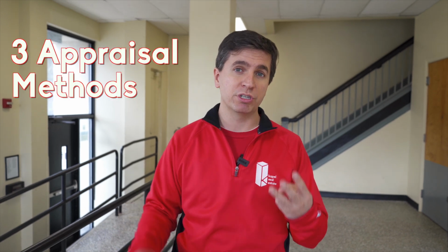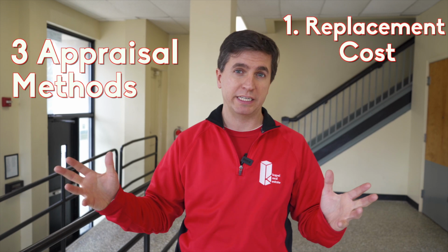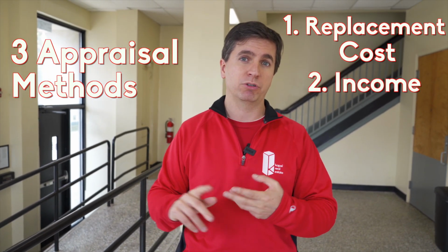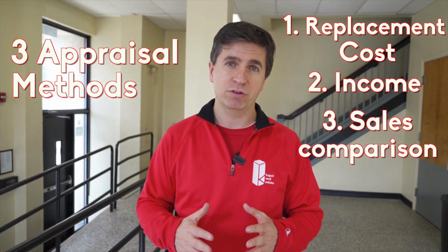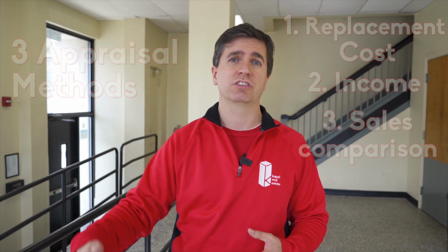First thing you have to do is understand how appraisers value your property in your area. There are 3 main ways. One is the replacement method, if they were to replace a building. The second is the income approach, how much income it is producing. And the third is sales comparables. In our area, they don't really look at replacement costs because there's not a ton of new construction and not a lot of comparisons like that. But they do look at the income approach and sales comparison approach.